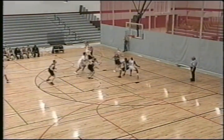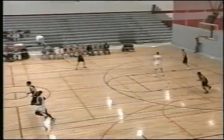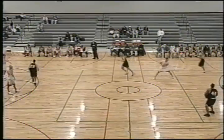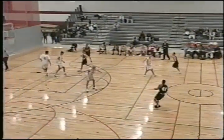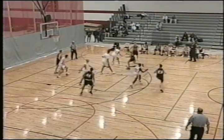Steve Cunningham with the outside jumper is good. Now, Steve has that kind of range. You really got to look for that because he'll be able to get that shot over anyone that's covering him. Absolutely. They don't have anyone close to his height. And it's 16-9 in favor of the Milton Wildcats.